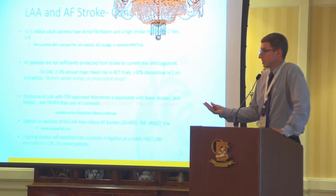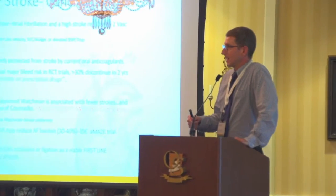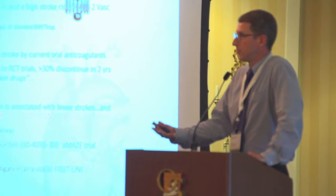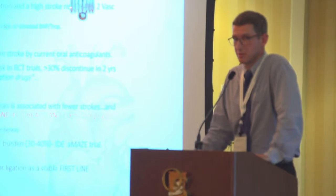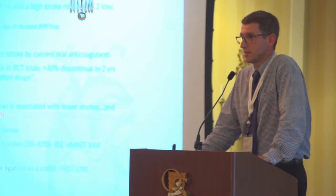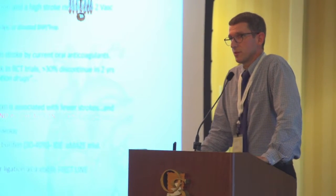So we ended up getting 100% of them closed, but you're probably not going to get delivery of therapy to 100% of patients with a single available occlusion device in the U.S., just because the variation in anatomy of the left atrial appendage is phenomenal.